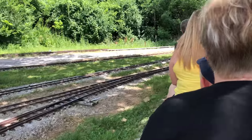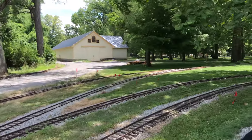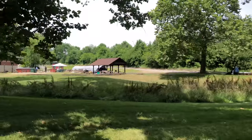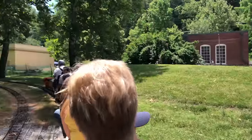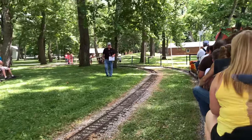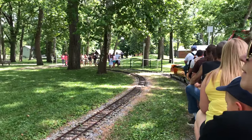Oh, here comes a little locomotive. This is a real steam engine here. Look at that. Folks, that was a good one. Nice little 5-minute ride there. Pretty awesome. Definitely recommend it. Let's go see what else I got here.